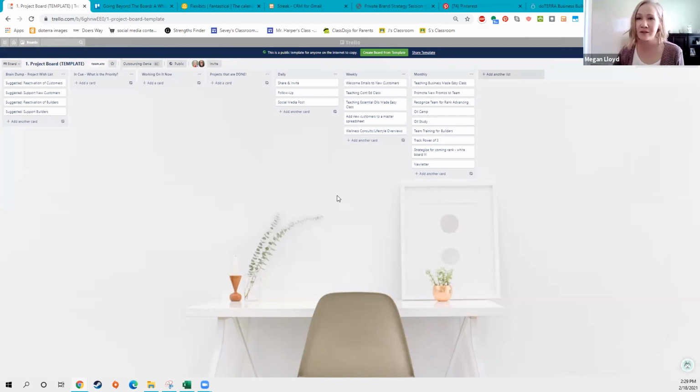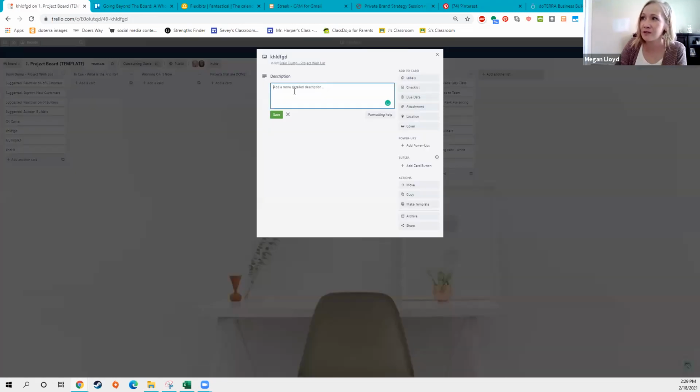I have the Trello app downloaded on my phone, and it's super easy just to type in all of my notes. And so you can brain dump every single thing that comes to your mind. Like, I want to start an oil camp. I want to do blah, blah, blah. And you just start going. Just let your mind legit brain dump. Get it all out. And then if there are thoughts about it that you don't want to forget, then come over here and start typing in the details.